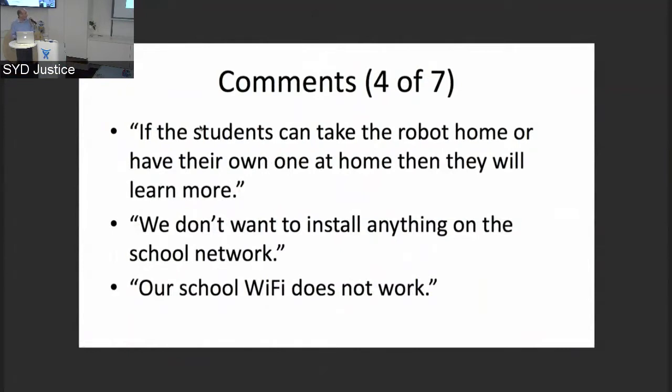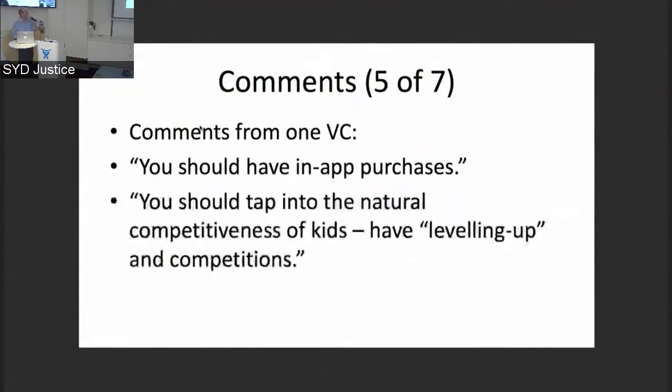If students can take the robot home, they'll learn more. We don't want to install anything on the school network. Our school Wi-Fi does not work. I've heard this. I hear this every now and again. Our school Wi-Fi doesn't work. You should have in-app purchases. You should tap into the natural competitiveness of kids, with leveling up and competitions. That was a venture capitalist, by the way.